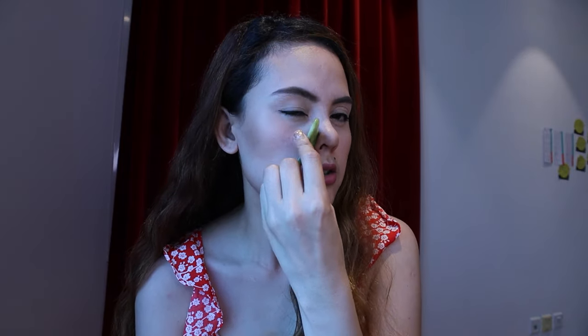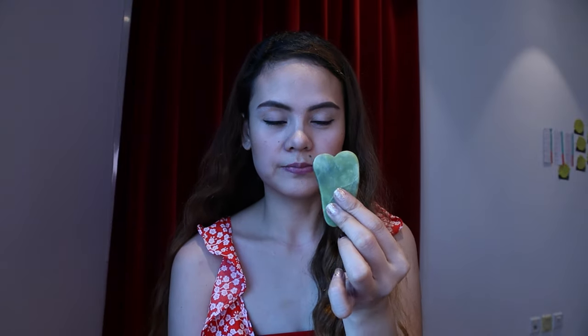But this should be properly cleaned and properly sealed, so they cannot absorb germs. Yes, like this. Here, but it should be one direction, like this, and like this. Okay? This one doesn't need to be frozen, only this one. And if you have two, it's better, because you can do it together like this. Like this and like this.